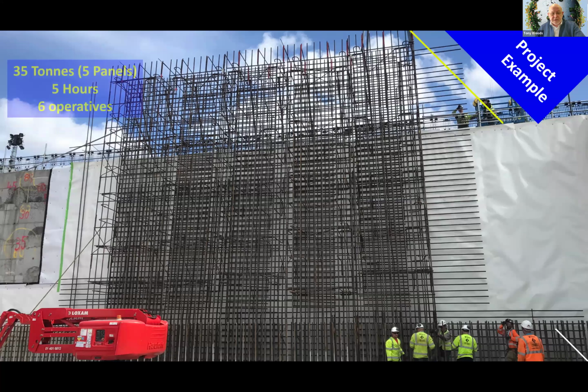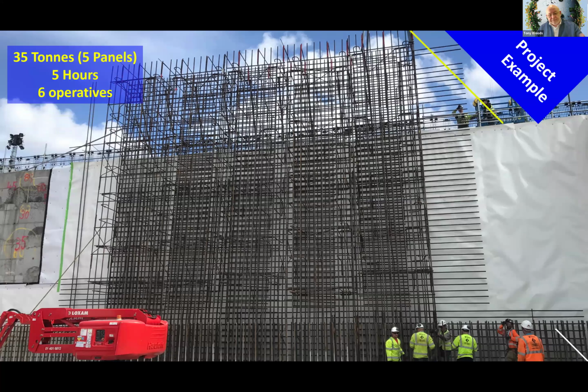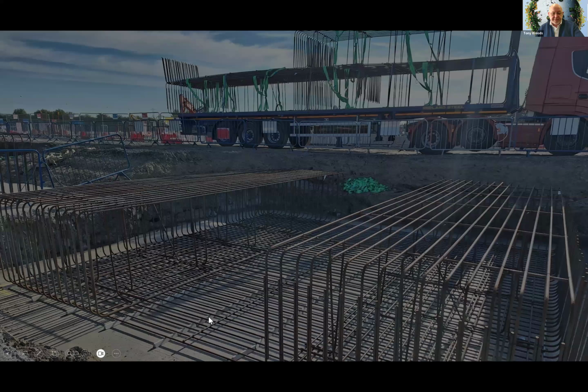This is a retaining wall in the basement. Again, a 4-day process was removed and reduced back to 5 hours with 6 guys. And of that 5 hours, 3 of the hours were fixing the loose bar on the bottom of the wall. So just to show you the speed of the panel system and the module system.